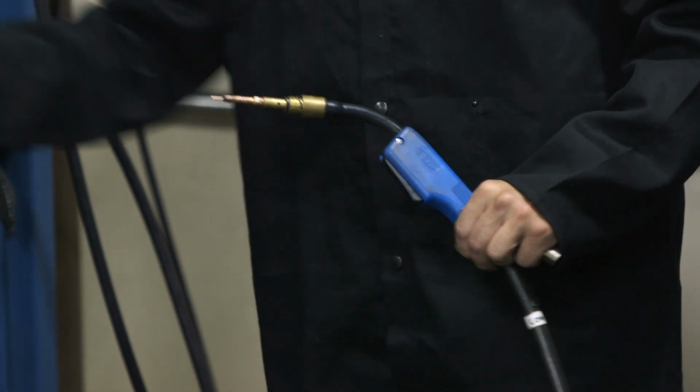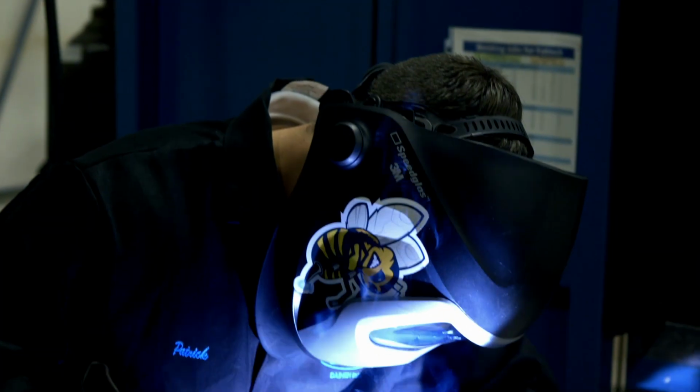If we need something as simple as an application question answered, or something detailed in a full proposal where the engineering staff has to get involved, they are extremely responsive. OTC was great to bring us around to other companies that were successfully using their robots.